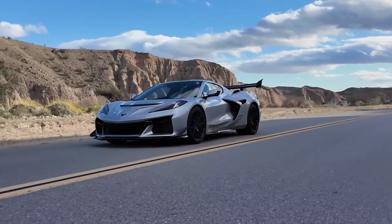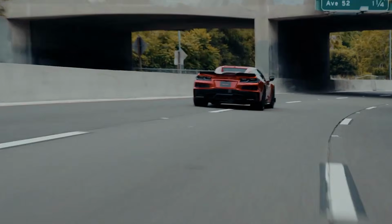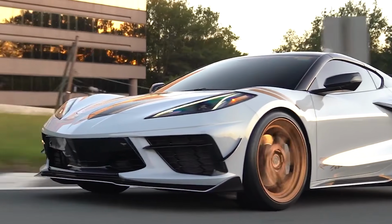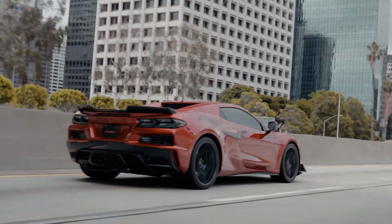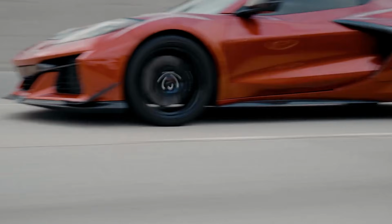Over 1,000 horsepower just took second. The car you've been waiting for revs to 9,000 RPM without a single turbocharger and lapped the ring faster than machines worth millions. This is your reward for staying, and it delivers.